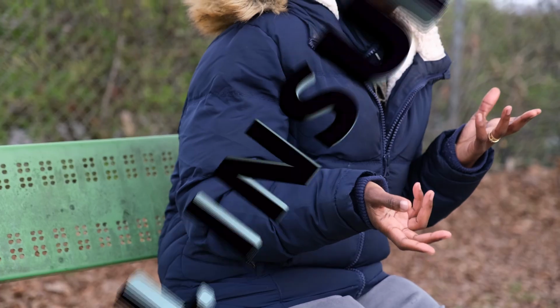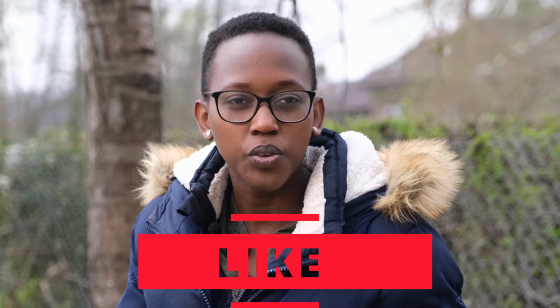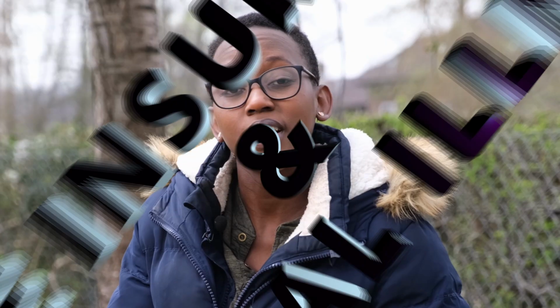The next insurance is social insurance. This is funded through national insurance contributions. This is compulsory if you're working. It's going to be deducted before your pay. So that's an insurance that's compulsory and you don't really have to do anything about it. As long as you're working, it will automatically be deducted and you'll see it on your pay slip. This is used to fund the social security system for things like pensions, some of the benefits, and even the NHS as well.